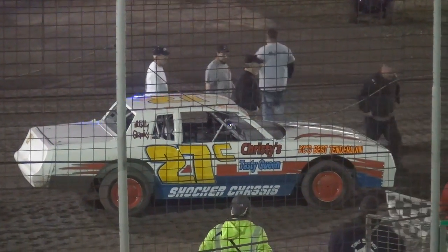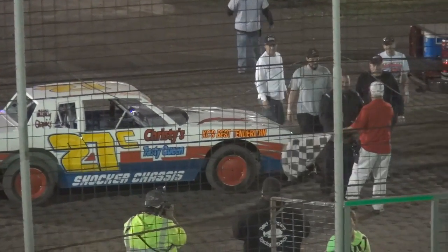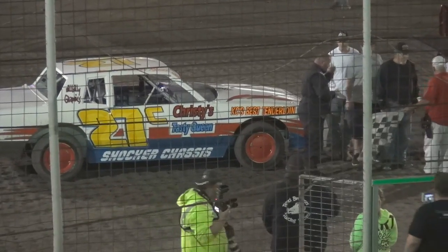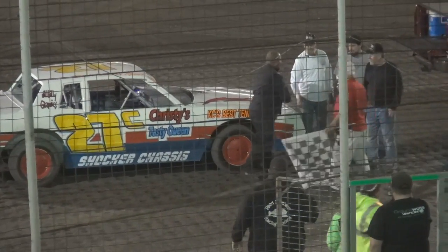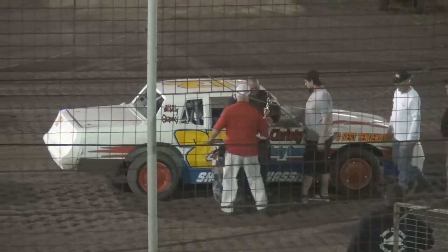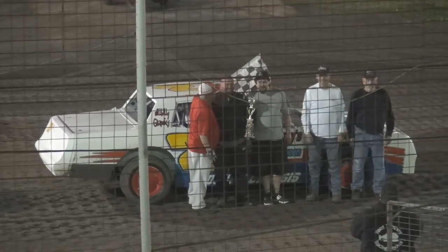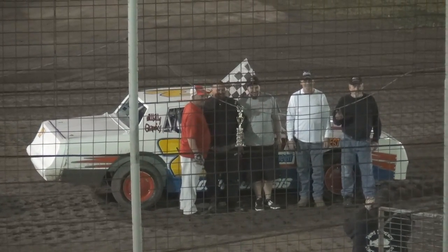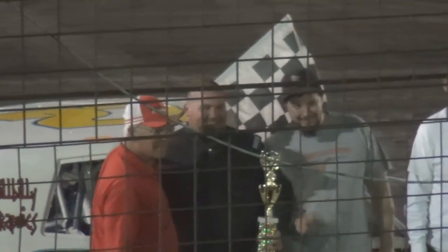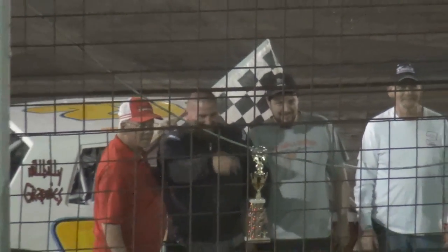There he is out of the car. Jason Ryan, your factory stock A-main winner tonight. Picks up the trophy from Victory Trophies. So Jason Ryan, our first feature winner of the evening, standing down there in the victory lane. Pick up the Victory Trophy. He'll pick up the winning check tonight. One more time, big round of applause for Jason Ryan.